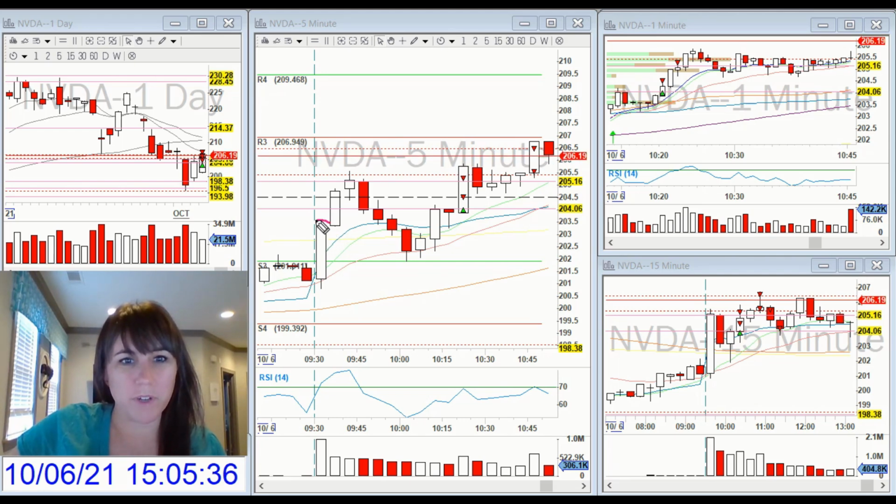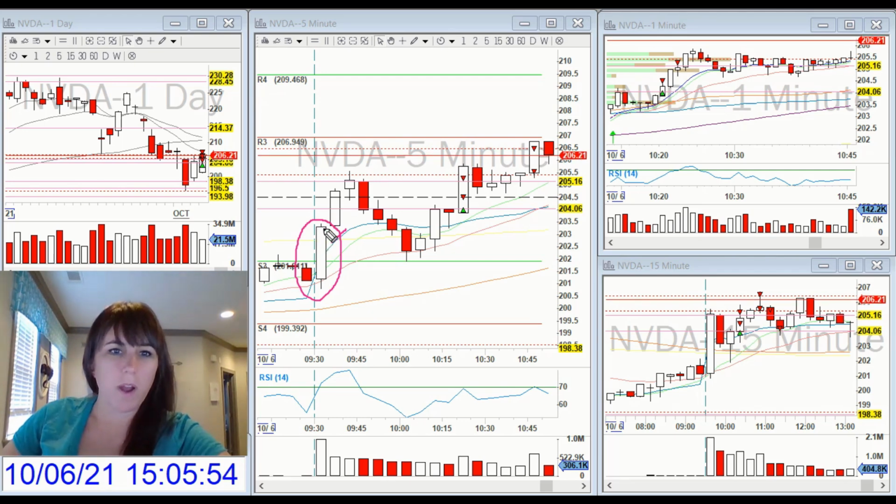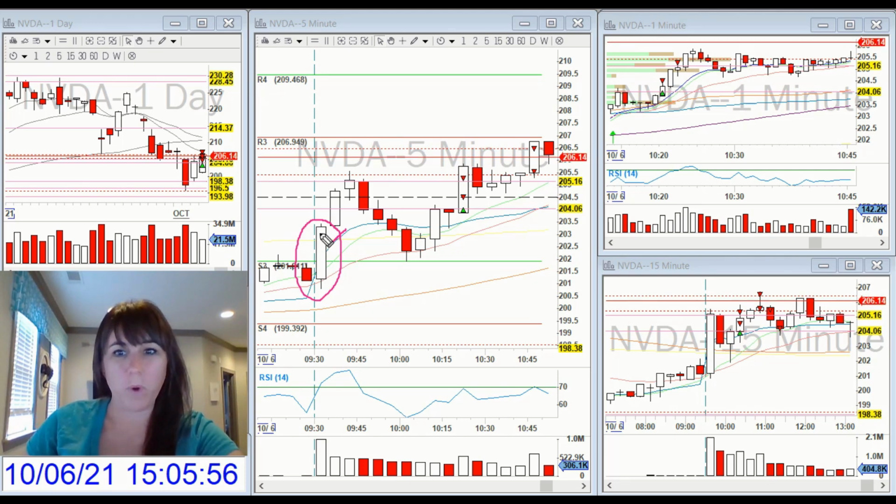entry. It was a really nice bull candle at the open, and it didn't pull back to the VWAP. I really like for it to pull back to give me a better entry, but it just took off when it made a new 5-minute high. So I didn't feel comfortable with my entry. So I just sat and waited for it to come back and retest the VWAP.